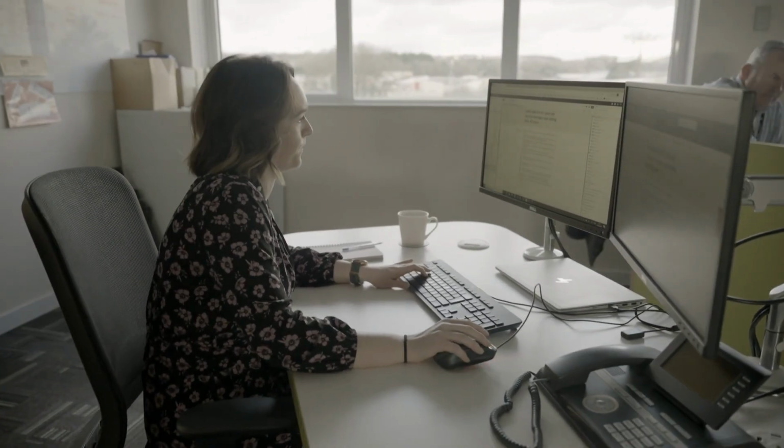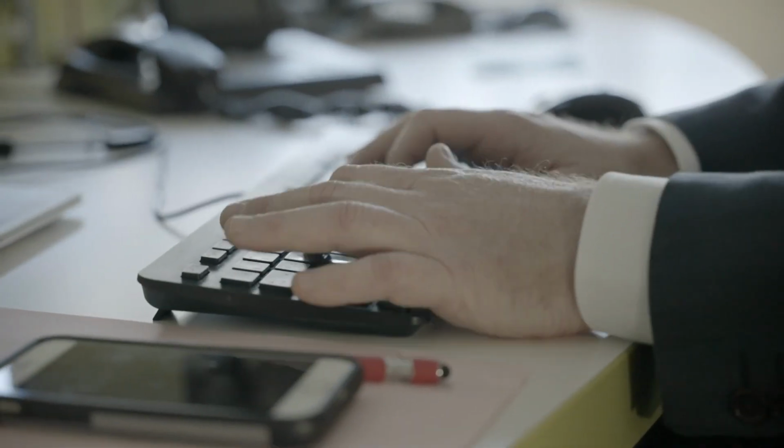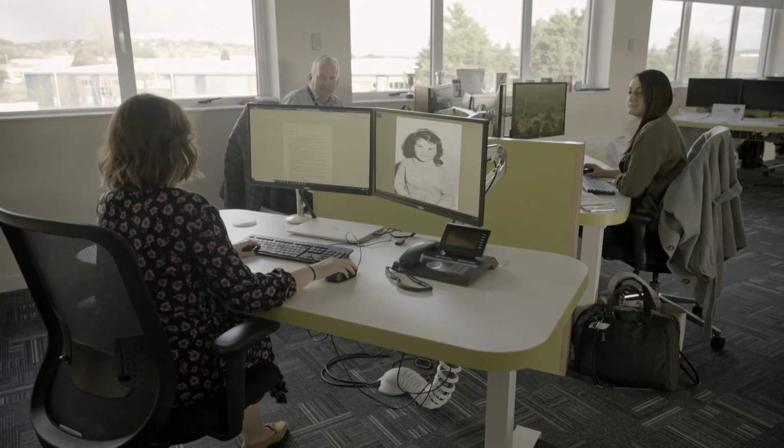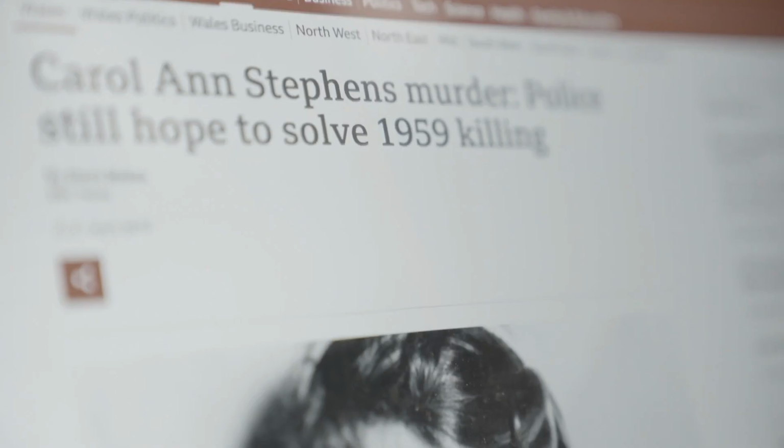So what we will be doing, we'll be putting a media appeal out asking for information. It needs to go out on a press release, it needs to go on the website, it needs to go on the socials. There may be people who, for example, Mr. Murray may have spoken to and told people about what happened, what he did, if he is responsible. They might have the smallest piece of information, but that might be significant to us because of what we already know.